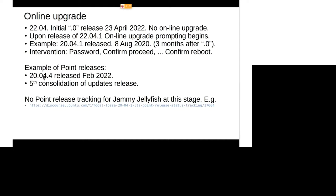Anyway, to carry on, I mentioned that example before that once the point release, point one, comes out, then every 6 months or so there's 0.2, 0.3, which is really a consolidation of all the patches. So in a year's time, you'd probably download 22.04.3. And when you go to do the updates, you might only have 100 megs or something like that of updates on it. Whereas if you downloaded 22.04.0, you might have a gig or something of upgrades.